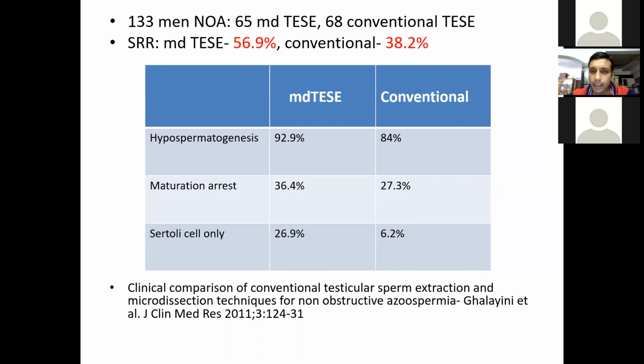So for Sertoli cell in a conventional biopsy, the chances of finding sperms was only 6.2%, which went up by 4 times when they did a microdissection. However, they found sperms in only 1/4 of their patients. In maturation arrest, in 1/3 patients, they found sperms, and the sperm retrieval was more or less the same whether they did it by a conventional biopsy or a microdissection. And in hypospermatogenesis, there was a very high sperm yield of about 92% in a microdissection and about 84% in conventional, which also were pretty similar.